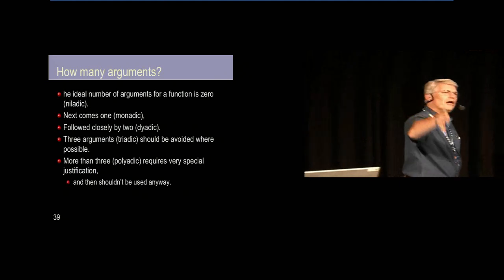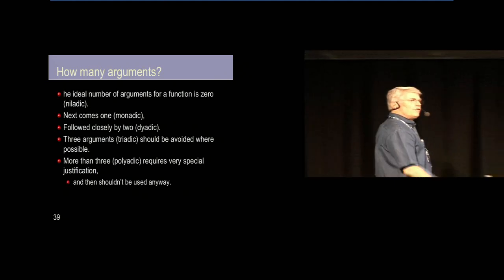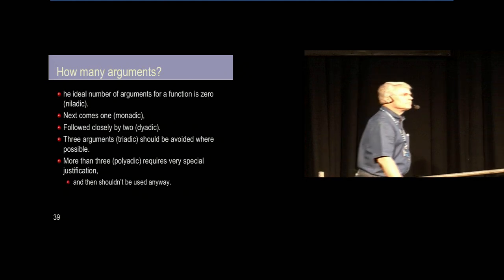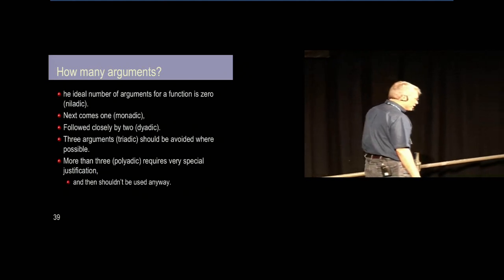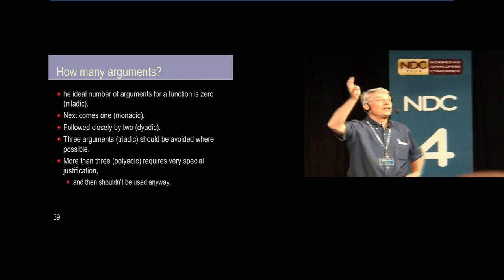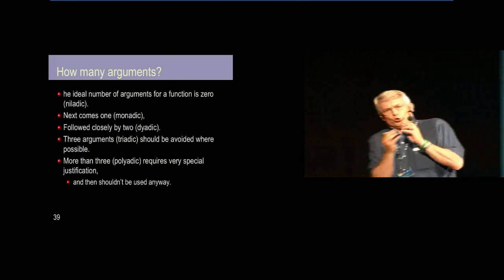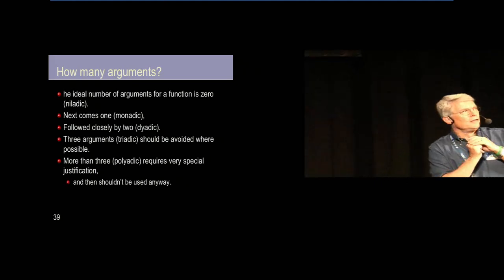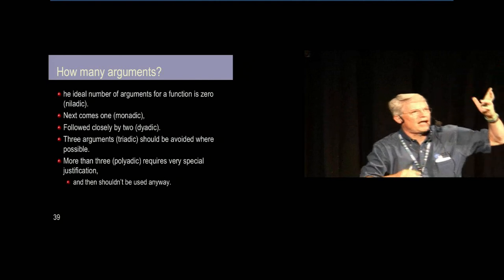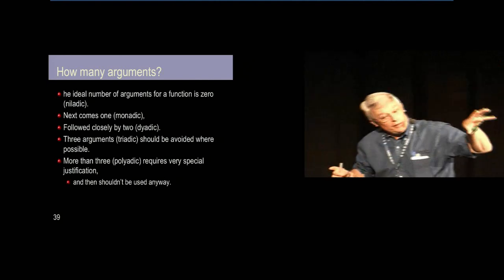How can you avoid passing arguments? You've got two functions. They're in the same class. How can you avoid passing an argument? Take the thing that you'd like to pass and turn it into a field of the class. Then you don't have to pass it. Ooh, if I do that, then I'm perverting the class. I'm adding a variable to the class. I shouldn't do that.